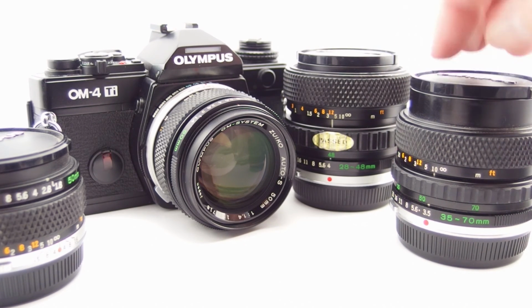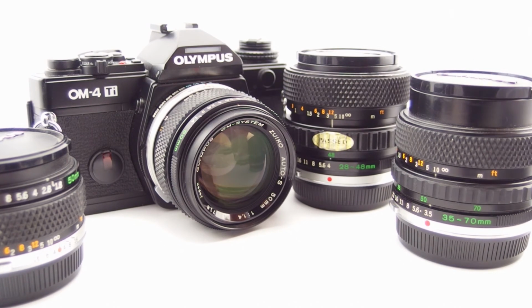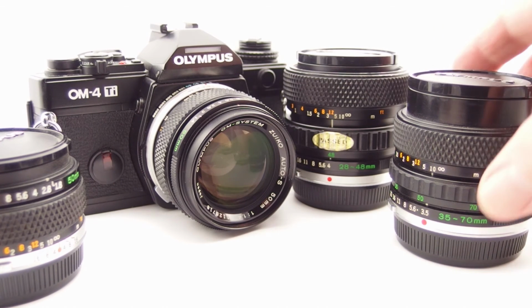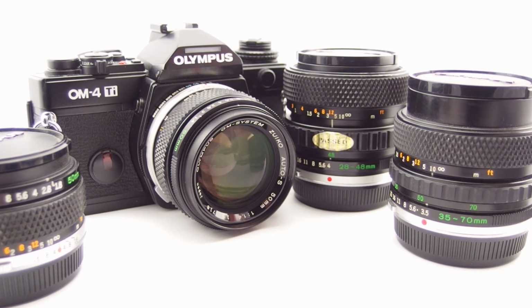This actually came in quite a few different versions. Olympus seemed to make a whole pile of them. There was a power focus version, autofocus version, and an f4 version, and so forth. But this one is actually a nice small size and can be picked up quite cheaply, $50, $60 if you keep your eye out for it.